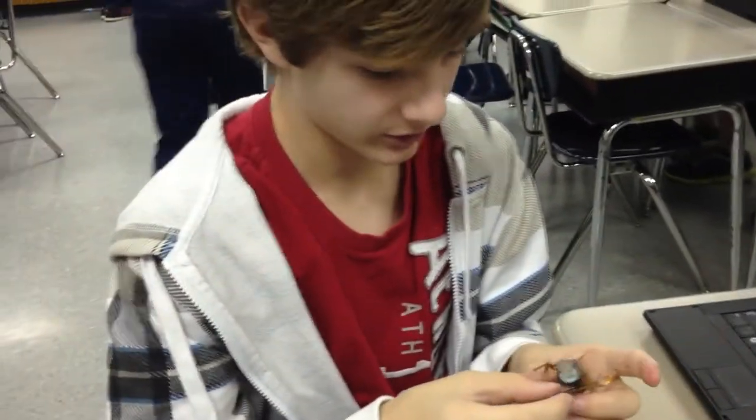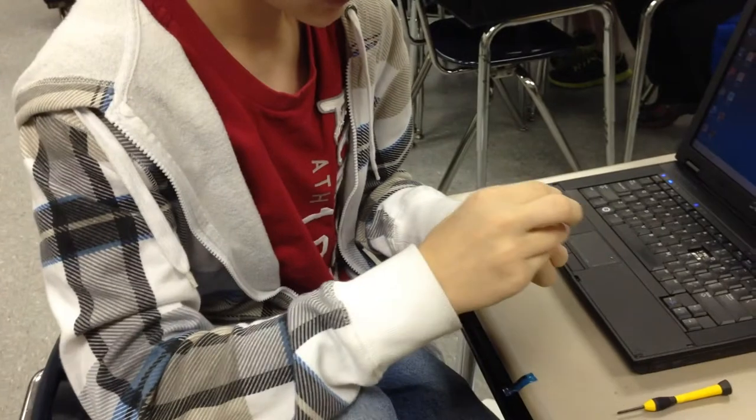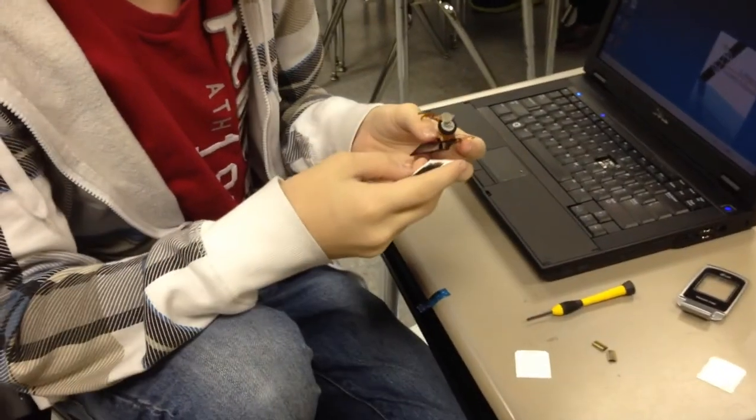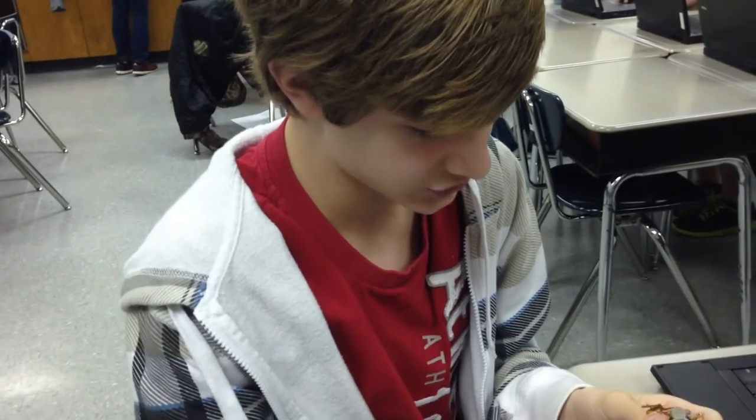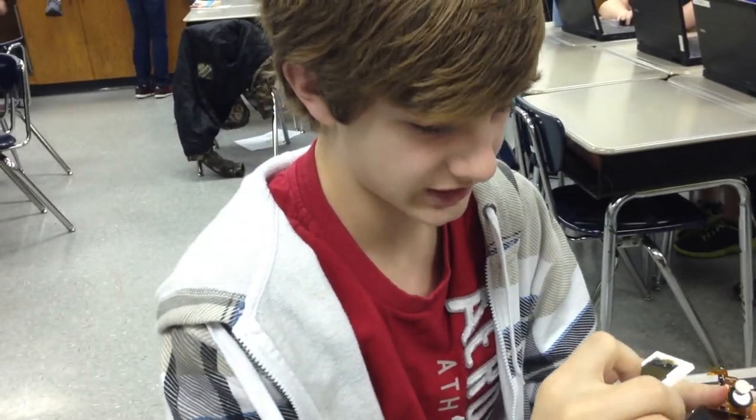I'm taking apart a phone. Why? Because I wanted to figure out how the screen on it works. How is taking it apart going to help? Because to figure out what the pieces connect to and how the wires and the batteries connect, so the screen actually lights up and things like that.